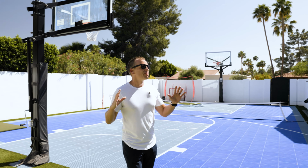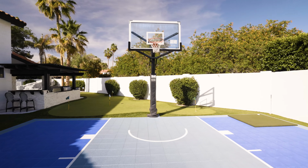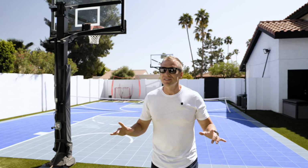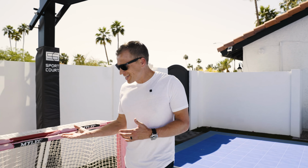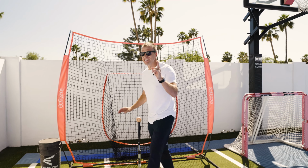And then you have the beautiful AZ sports court with not one, but two professional style hoops that you can raise up and down and slam and do anything you want to. The choice is all yours. Oh, and did I mention hockey and baseball? Come on guys, you can't have Arizona without baseball. And this house, it has that too.